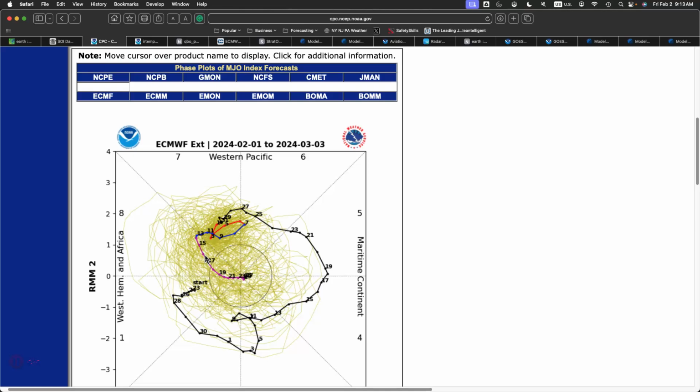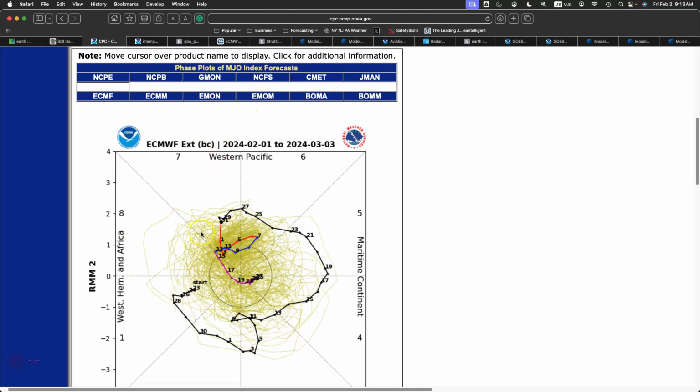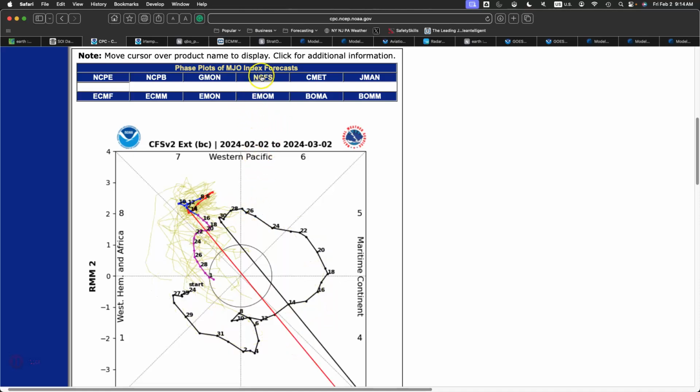If you are canceling winter, ending winter, getting ready to remove your plows, getting ready to just take out the spring clothes and get ready for spring training baseball, which I get, trust me, I understand. But this is a signal that says, hold on, this might not be such a good idea. And we're seeing that also in the ensembles here as well. And we're seeing this in the CFS here with a little bit of bad data. Apparently it went back to the future and back. But you can see the general theme here. So you get the idea. Changes are on the way.